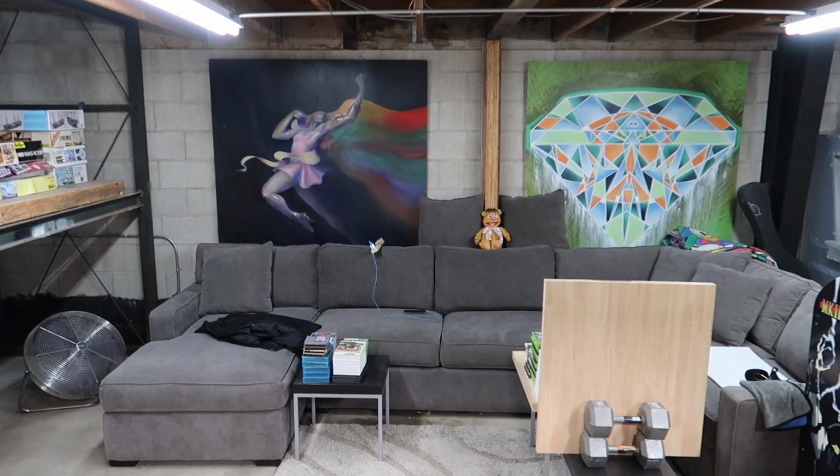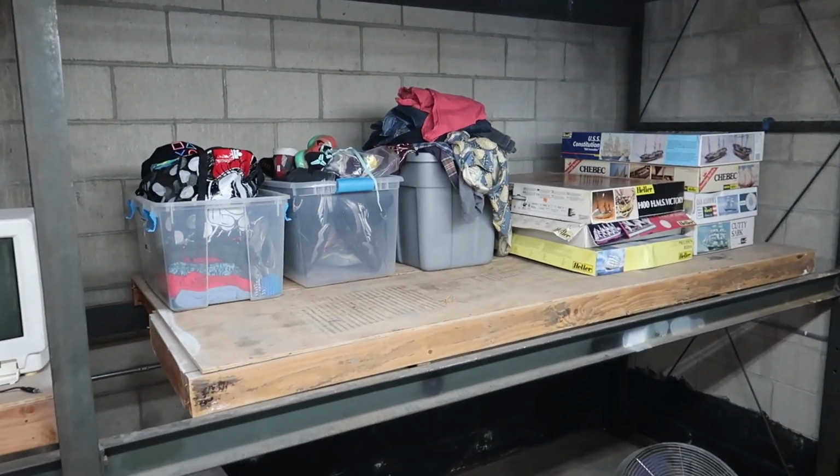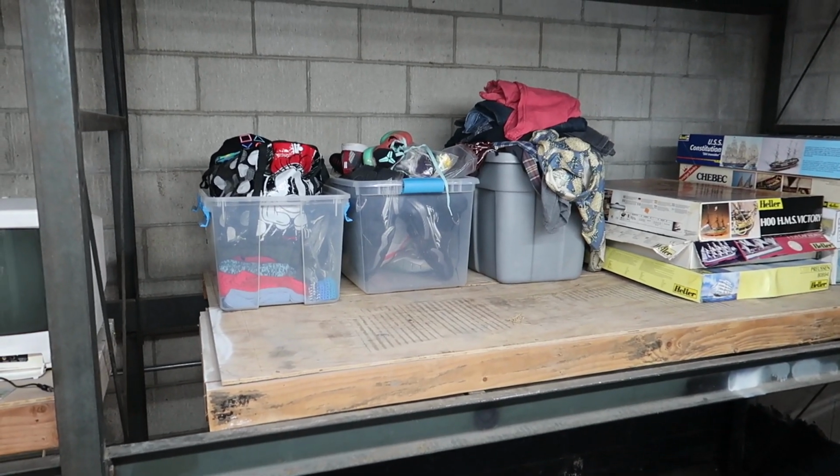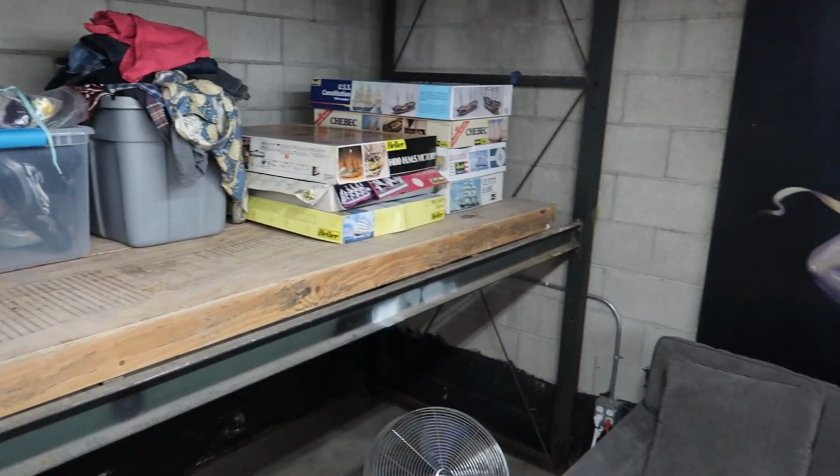Do you guys want to see a transformation? Check this out. You can't see anything. There we go. Let me take you through it. All right, so this top area got cleaned off, and now we've got that stuff kind of staged for listings, which we'll get to in the next couple of weeks here.